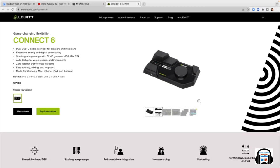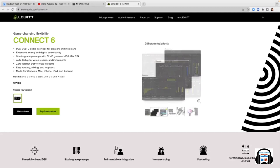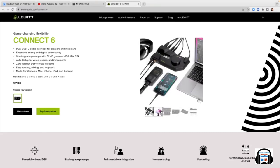Somebody said, hey, you know what? This thing's going to be cool because I can put little figurines on all those little platforms. Yeah, it's a crazy looking piece of industrial engineering. But what makes it good is the quality of the parts and the preamps and the signal routing.